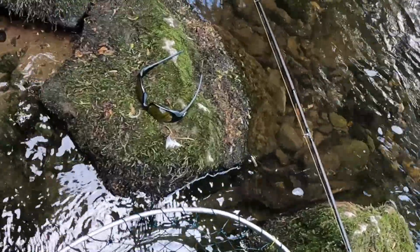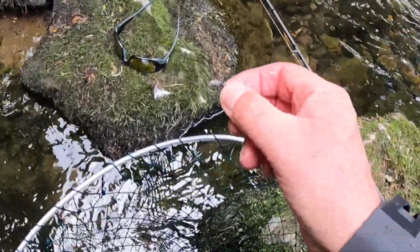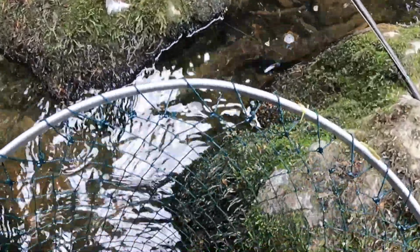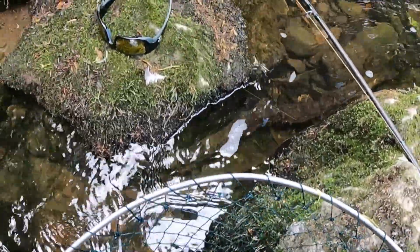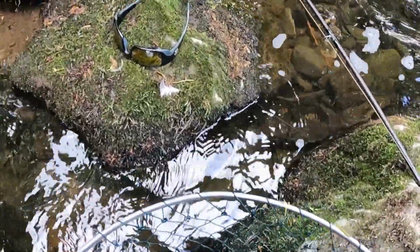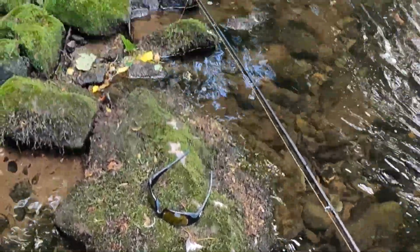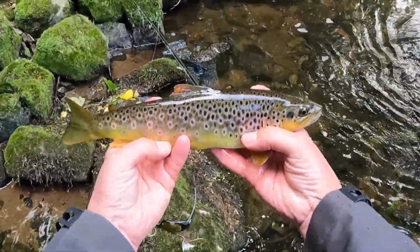So that took that caddis grub there, caseless caddis, on the point in the fast water, and we've got a lovely wild brown trout here, Derbyshire wild brown trout. Look at that beauty.